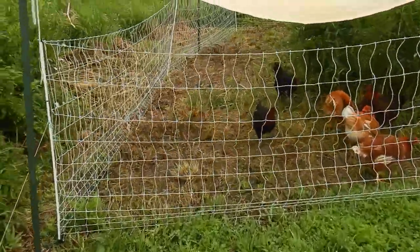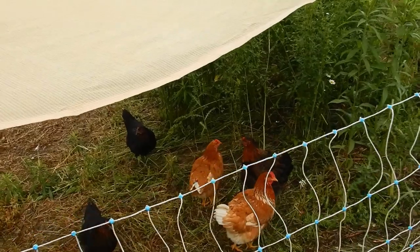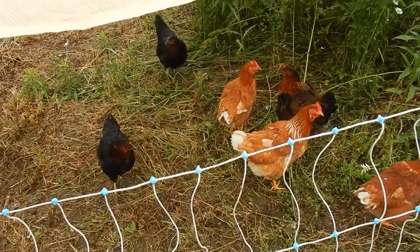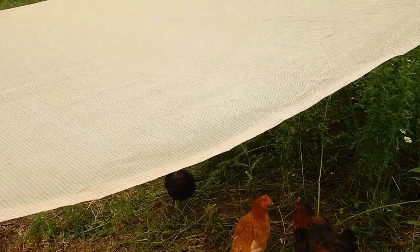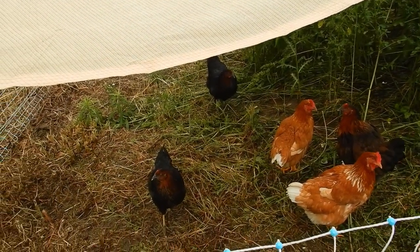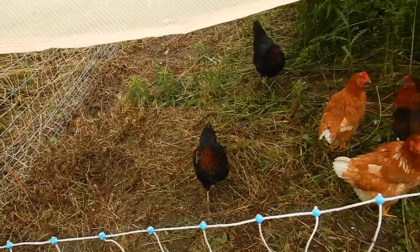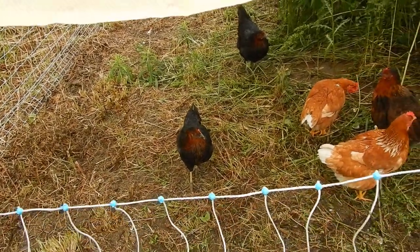Okay, this is the latest area that we've got them in. And you can see there's a mix. Well, these are all the young chickens. So there are six of them. Three of the sex-linked cross, so those are the reddish and white. And then the black and brown chickens are a different variety.